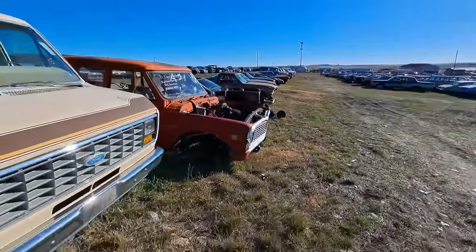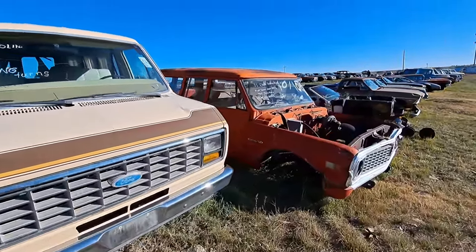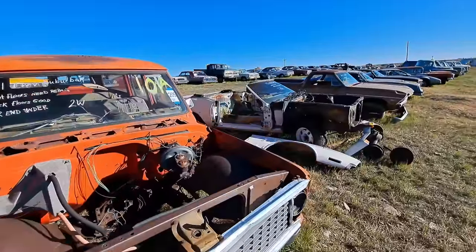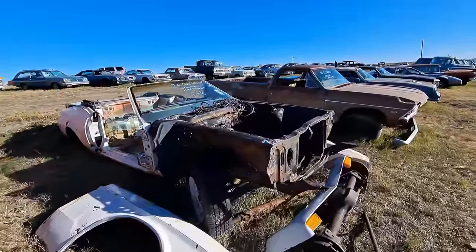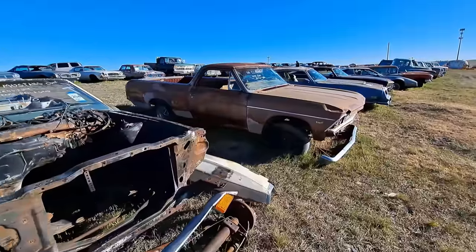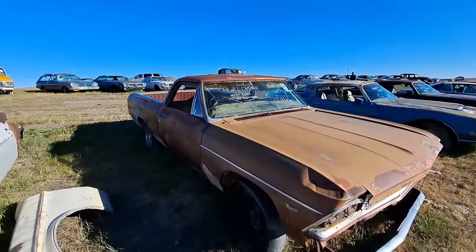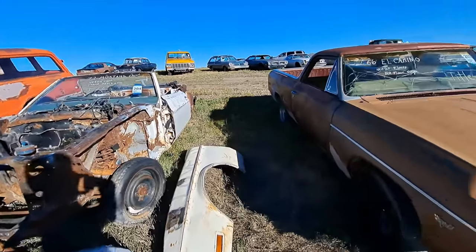Well, we're getting on the last couple aisles here. This is an 82 Ford Econoline, 71 Suburban here. 72 Mustang convertible, all stripped apart. This is a 66 El Camino. I don't think I've seen so many El Caminos in one spot for a long time.